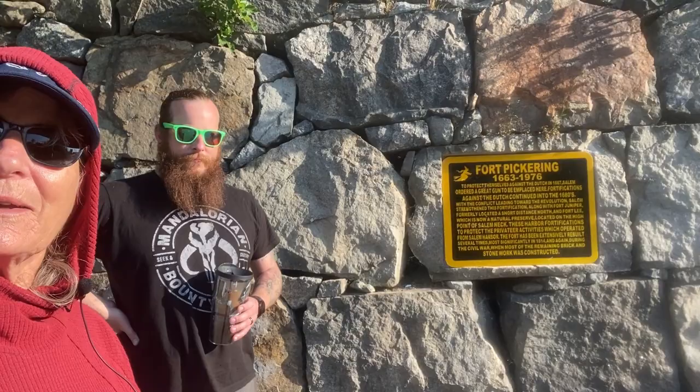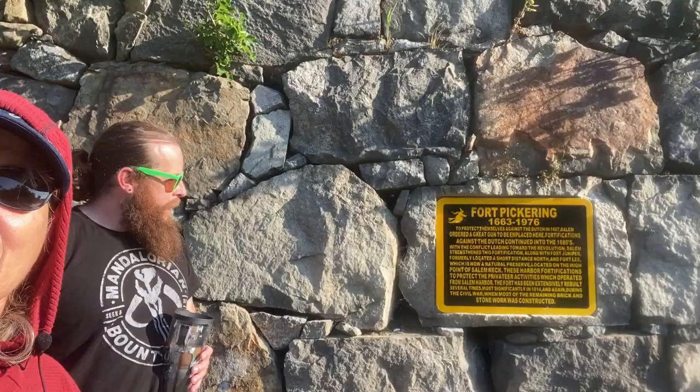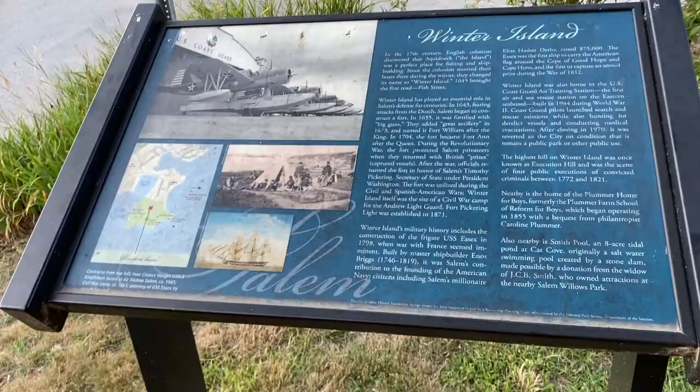Hello. We're going to take you around and show you all of the historical remnants of what's left around here, the lighthouse. You can see back here, there's a sign. This is some of the remnants of the actual Fort Pickering. All right, here we go. This is a marquee as you're walking or driving in.